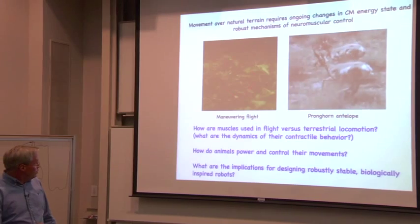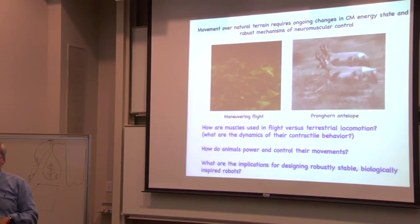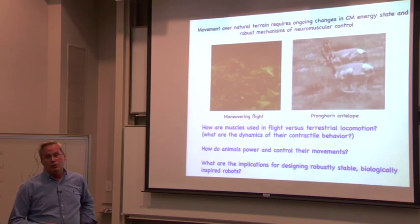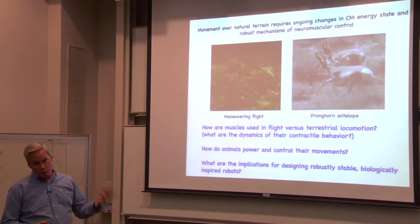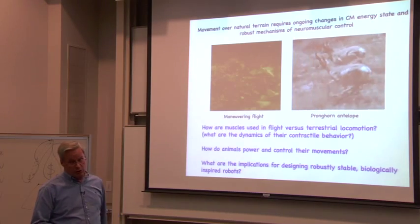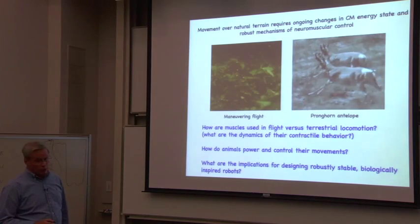So I forgot to change over this, but the point is that animals moving through natural surroundings actually have to compensate for variation in the substrate conditions and clutter in the environment. And so it requires maneuvering and stability, or control of center of mass motion, the energy state of the center of mass through time, either being perturbed or being able to maneuver and avoid obstacles.